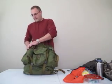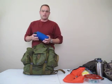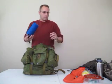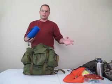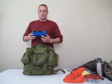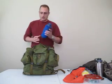Outside pocket here, I had the canteen. Now the students were only allowed to bring 1 container, or at least 1 canteen. I brought 2 so I could always keep fresh water. One was either purified or in the process of being purified, and the other one was full of fresh water. That way if I had to wash somebody's hands or clean a wound or just hydrate somebody that got dehydrated, I always had spare water.